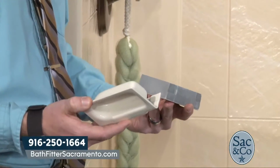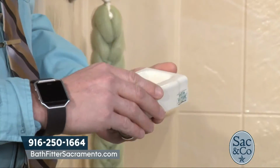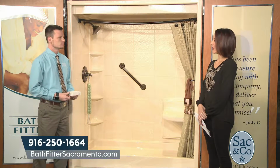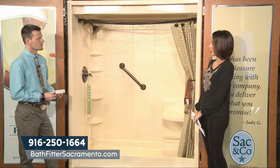We have 675 molds available. There's only one for your tub. So just like two solo cups, one on top of the other, it's a perfect watertight fit, and it's made to last a lifetime. Okay, so tell us a little more, though, about the installation process, whether we're doing a tub liner or if we're doing a tub to shower conversion.